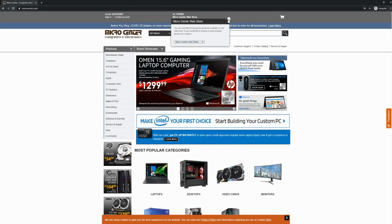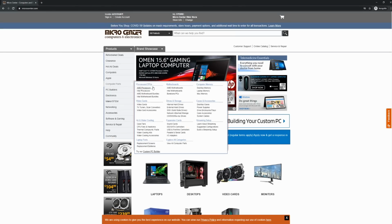Building a brand new gaming computer with only $300 is a lot harder than you think. Oh my gosh. Okay, that's not too bad. This is a lot harder than I thought. Still, with the help of Micro Center, I was able to whip something up.